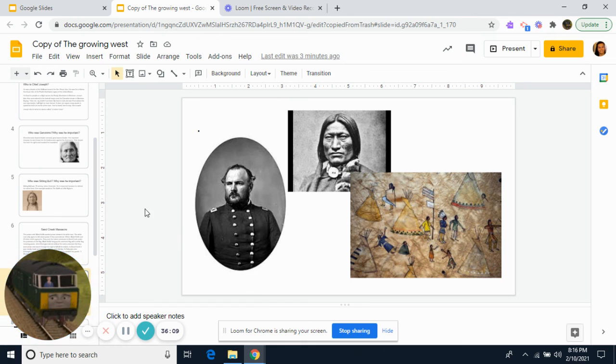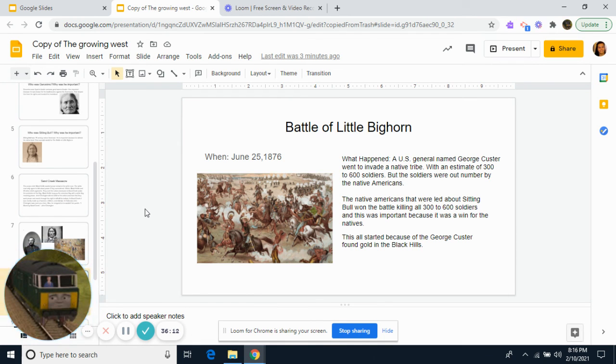This is all the info about these guys. Battle of Little Bighorn. When: June 25th, 1876. What happened: a United States general named George Custer went to invade a native tribe with an estimated 300 to 600 soldiers. But the soldiers were outnumbered by the Native Americans. The Native Americans, led by Sitting Bull, won the battle, killing all 300 to 600 soldiers, and this was important because it was a win for the natives. This all started because George Custer found gold in the Black Hills.